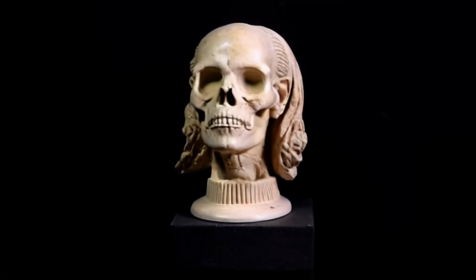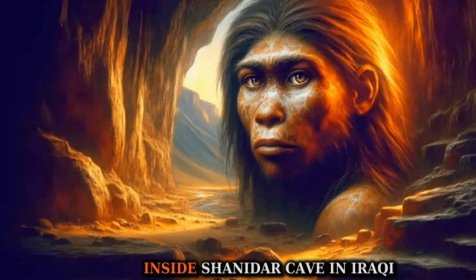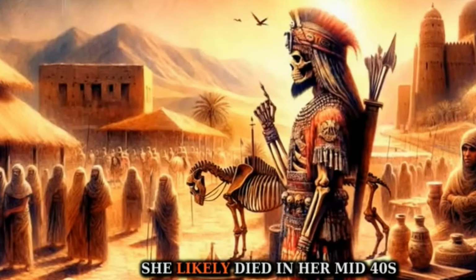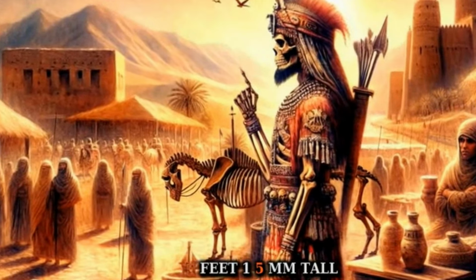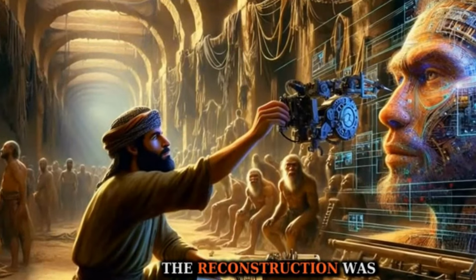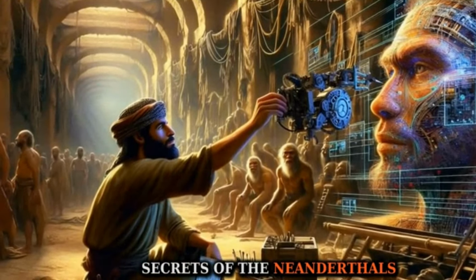The researchers nicknamed the woman Shanidar Z, based on her remains being discovered inside Shanidar Cave in Iraqi Kurdistan. She likely died in her mid-40s and would have stood around 5 feet, 1.5 inches tall, an analysis of her bones revealed. The reconstruction was featured in the Netflix series Secrets of the Neanderthals.